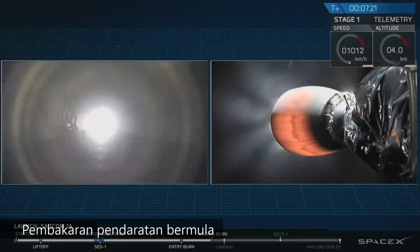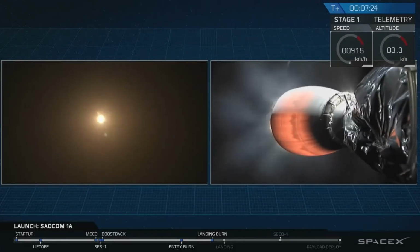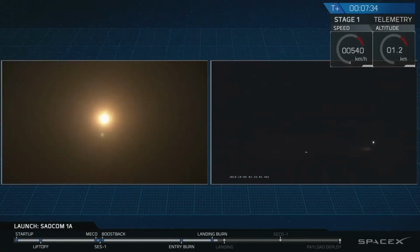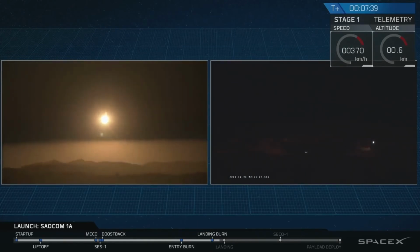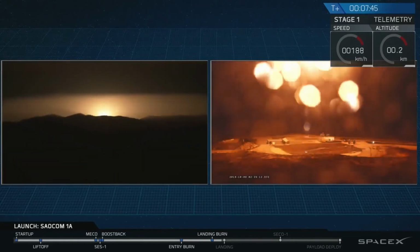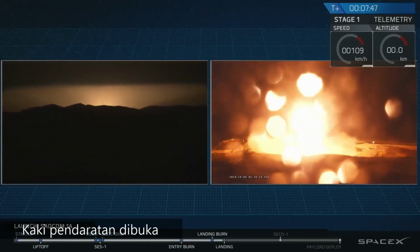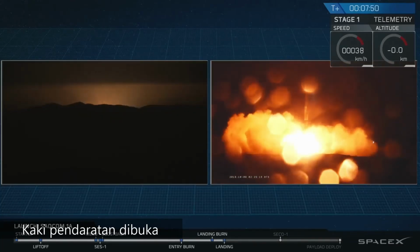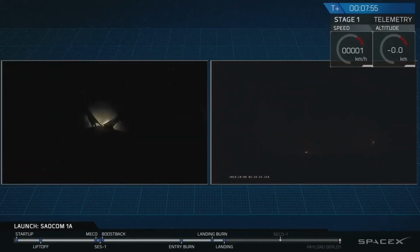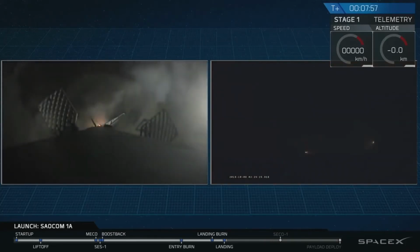There it is. That's the start of the landing burn. Stage 1 landing burn has started. That Falcon 9 first stage should be approaching the ground just about in 5 seconds here. Let's watch as it attempts to land. Stage 1 landing legs deployed. Vandenberg, LZ-4, the Falcon has landed.